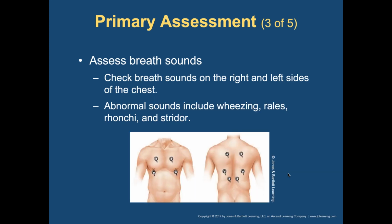All right, so we talked about where to auscultate from. So here's the areas that you want to auscultate. Check the breathing sounds on the right and left sides. Listen over the bare chest. Don't listen over clothing. I know sometimes it's cold. That's okay. Warm up the bezel of your stethoscope and place it against the chest. Sometimes if it's cold, you'll be able to check their sensitivity.